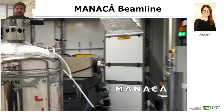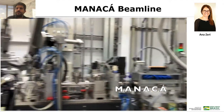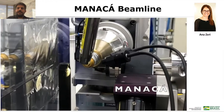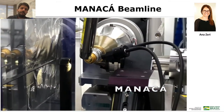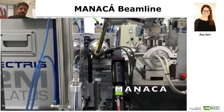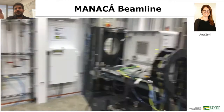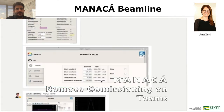And what you see now is the interior of the experimental hutch, and we have one mirror, the horizontal focalization mirror, and at the sample position you see the sample stage, the detector. We are still using the detector from the previous protein crystallography beamline, which will later be replaced by the in-house development. And what we see now is a video of the commissioning activities, all done online.